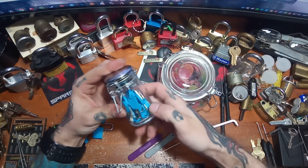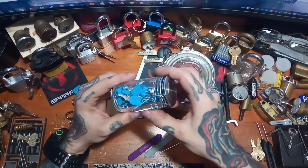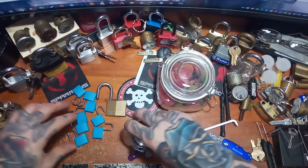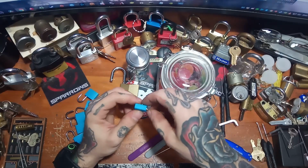Are these two pins? Oh, they're two pins. Okay, cool. So I've got myself 8 new challenge locks to send out to some people. That's cool. That's very cool.